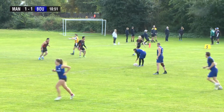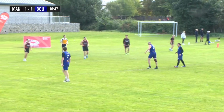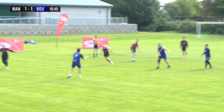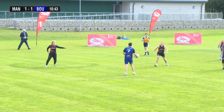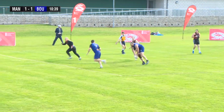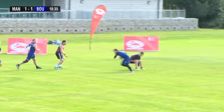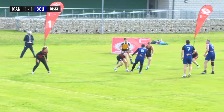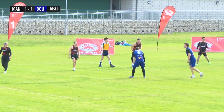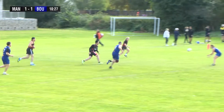Simple mistake there from Manchester, and that gives the ball away to Bournemouth now. Bournemouth really have had all the lion's share of possession in this match so far. Manchester have managed one piece of individual brilliance there, getting them on the score sheet. Lovely passing here from Bournemouth, somehow managing to avoid. There was a slight touch there given by the referee.